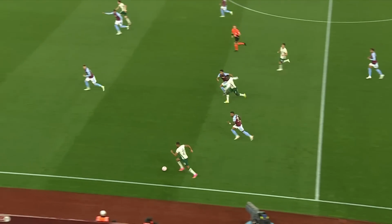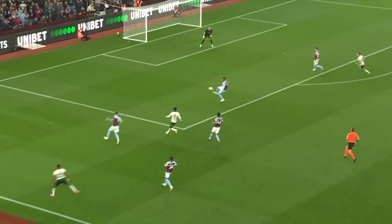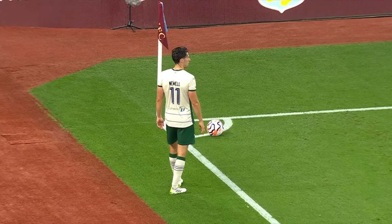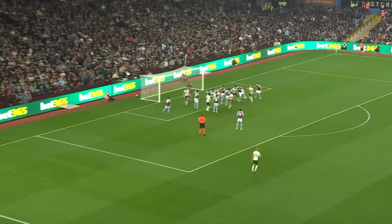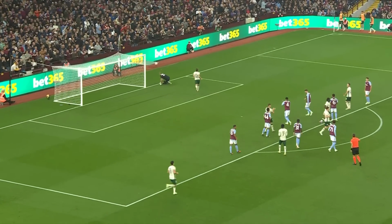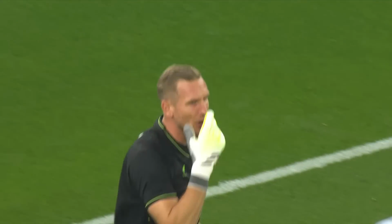Obita turns and makes progress. Jhon trying to join in. Obita with the cross in there. He's put it out behind for a corner to Hibs. So Newell with the corner for Hibs. Getting away from goal, and when men arrive in, but Chambers extended a leg to knock it away. It's an effort at goal, and Olsen needed to be alive to that. Both hands on it round the corner for a corner.